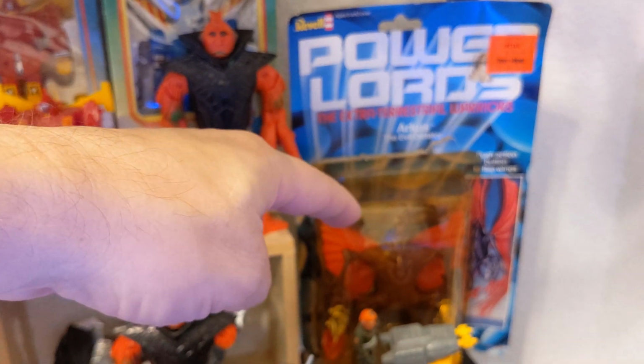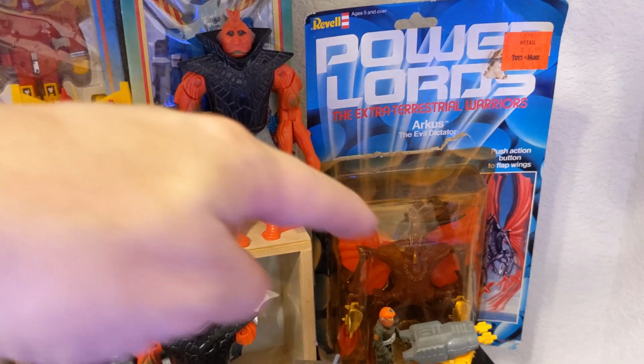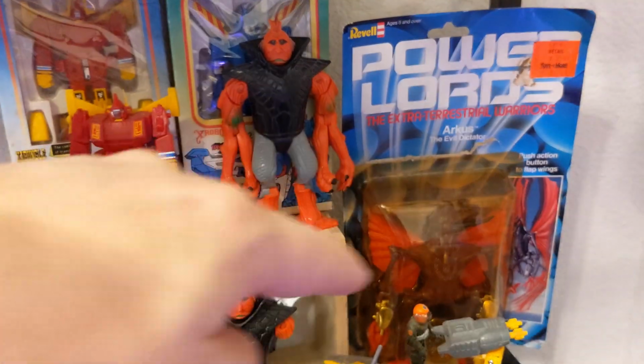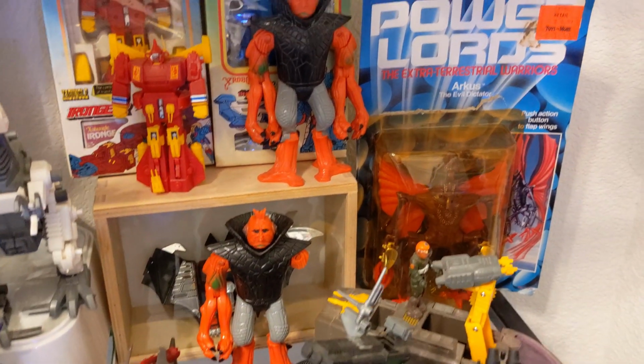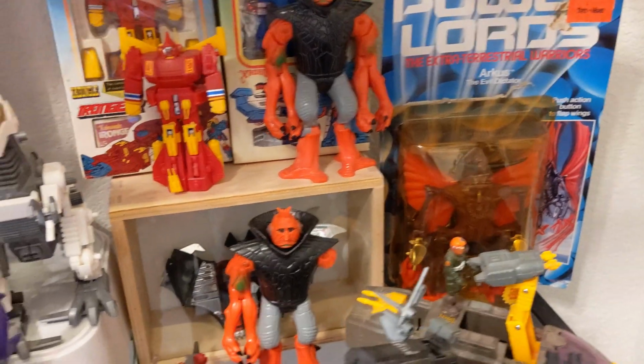I had this Power Lord when I was a kid, as well as these two here. Now, these were not mine. These were off of eBay, as well as these guys here. But I found these that actually were the exact same toy I had. So it was really cool to find one in the package like that for like $15.